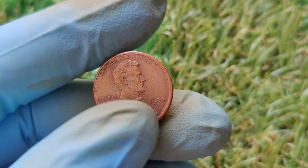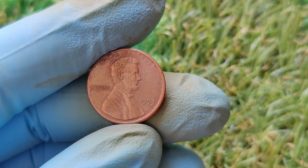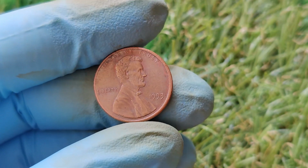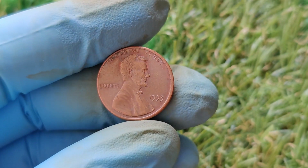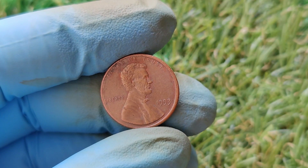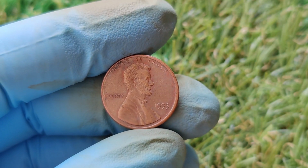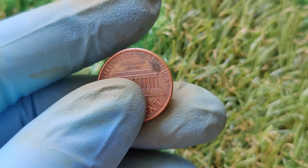Now, in terms of composition, this is where it gets interesting. Up until 1982, pennies were mostly made of copper, but by 1993 they were primarily composed of zinc with just a thin copper plating. Specifically, these coins are 97.5% zinc and only 2.5% copper, which was a major cost-saving move by the U.S. Mint.